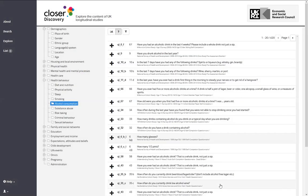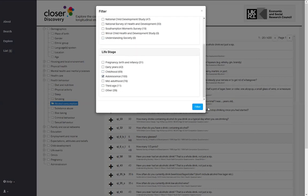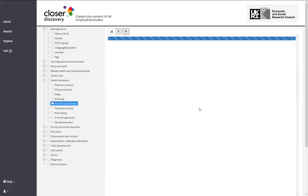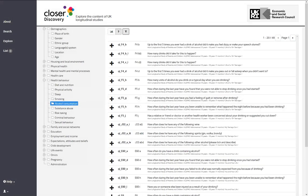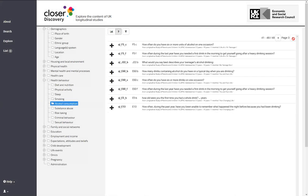So you should use different methods to make sure that you find all the questions and variables you're interested in. As this is still a high number, we can also filter on this as well. And I'm going to choose Avon Longitudinal Study of Parents and Children and adolescents. It reduces the number to something more realistic to look through, and I can move through the pages like this.